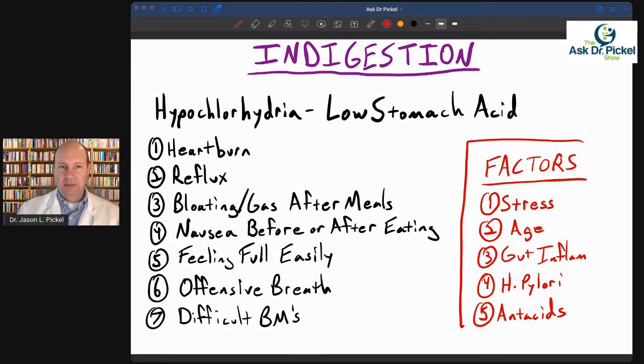Some symptoms that can occur are, of course, heartburn. That's when that acid actually comes up from your stomach, up your esophagus, and can go into your throat. Sometimes people will get it in their mouth and say, "Oh, that just burned inside my mouth," or they can taste the acid in their mouth, which is the reflux side. And of course, if heartburn's occurring, that means it's probably burning the lining of your stomach too, which is not a good thing at all.